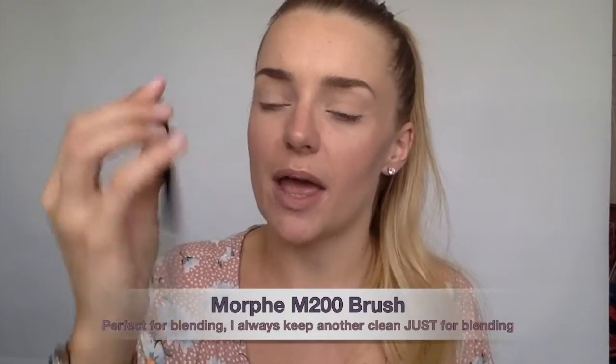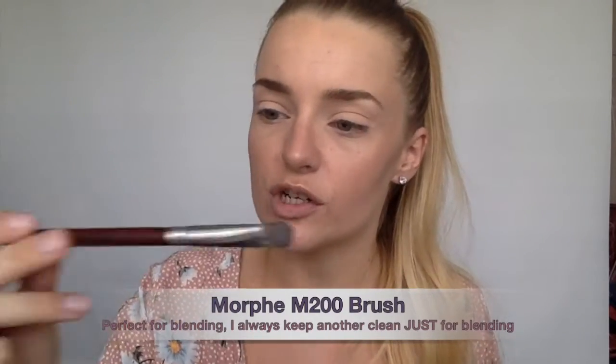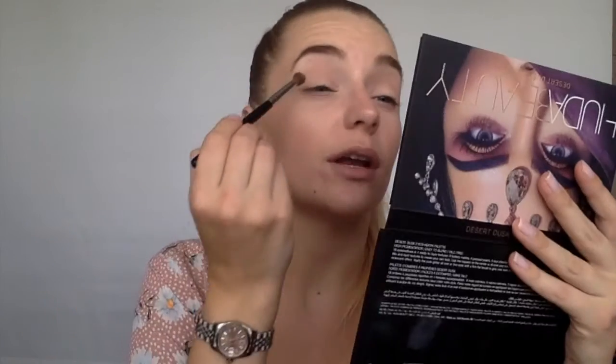So going in with the next shade, using a Morphe M200 brush. Sorry, the previous brush that I used, it was a Crown brush, but I don't have the number on it, but it's just a normal flat kind of shade packing brush. So this is the M200. I bought so many of these. I've got one that I keep clean that I just use for blending. So I'm just going to go in with Eden first. And again, picks up a lot of shadow. And just take that up to the brow bone here.